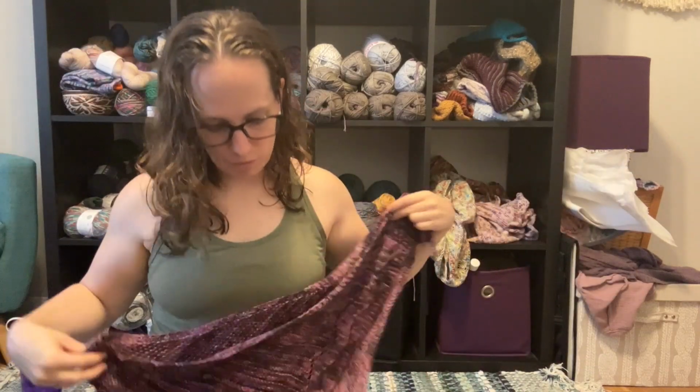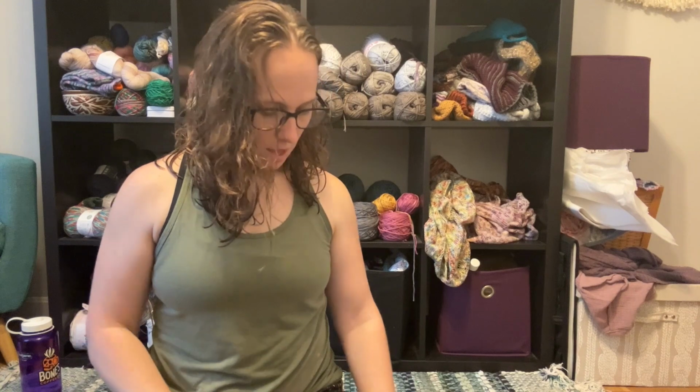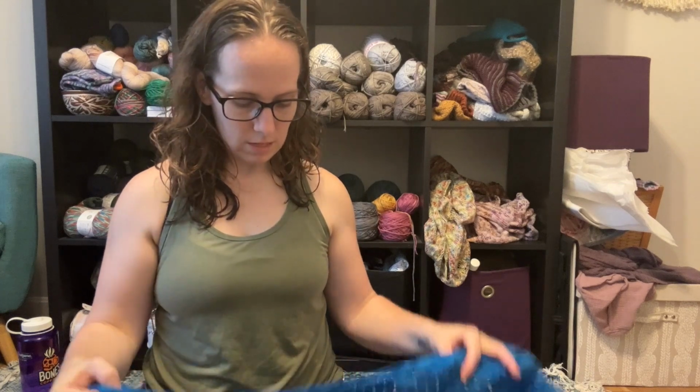I think I'm gonna keep this one for now. I really like the colors. I didn't wear it last fall, but that doesn't mean I won't wear it next fall. And then this one I do think I'm gonna get rid of, but I'm gonna knit another one of this pattern.